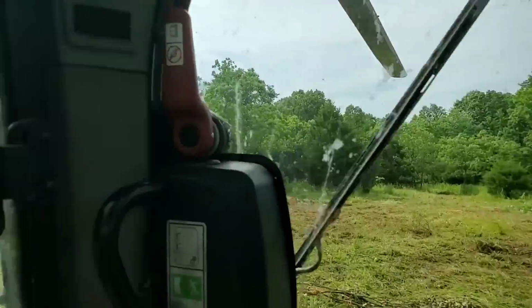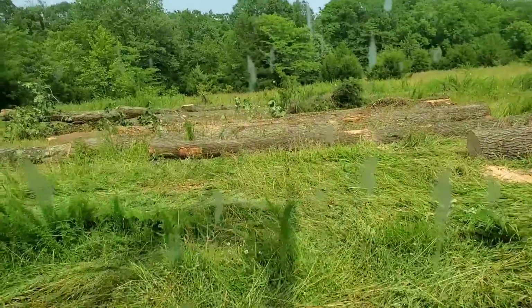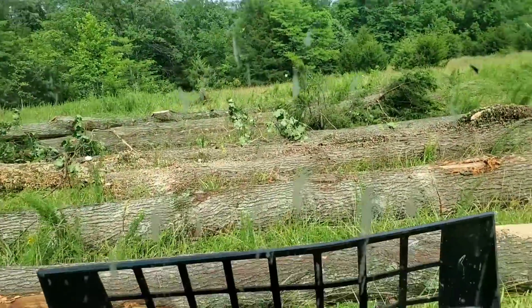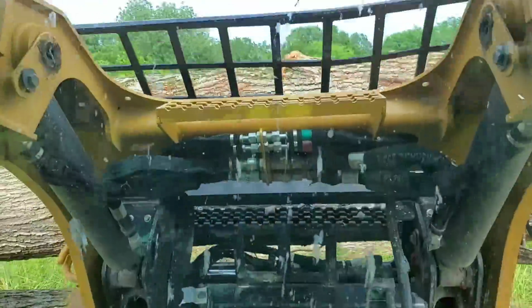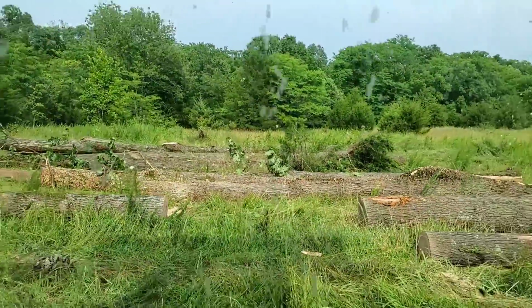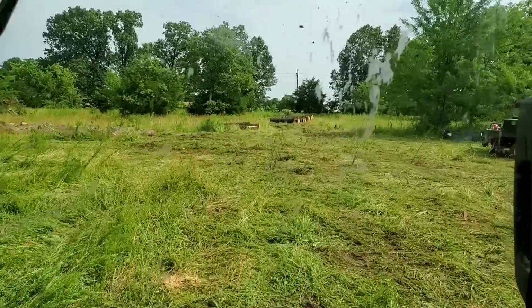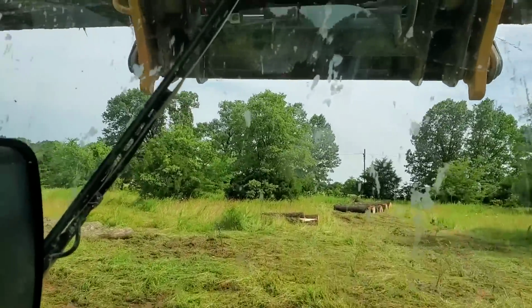I've got my 548 here that I usually keep at Rockville, but with all the flooding going on up there, we decided we'd bring it down here to work, get some exercise. It needs to be ran every now and then. So we'll probably be camped out on this job for a few weeks yet.